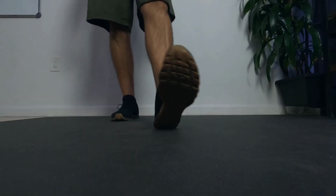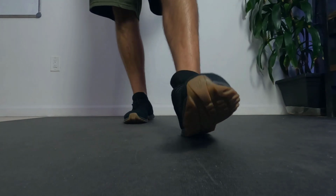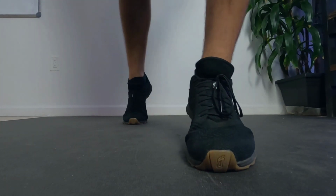A lot of the times, including myself, we find ourselves walking either on the outside of the foot or the inside of the foot, which generally will roll the ankle one way or another, and that right there can create extra stress and pain.